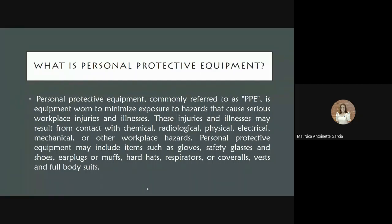So, yung sa personal protective equipment natin, alam na natin na may hazards. Let's say, the hazard is present in that certain workplace or area. Kaya kailangan natin ng personal protective equipment in order for us to minimize our exposure to those hazards, para hindi tayo maapektuhan ng mga hazards kahit na andun sila. So, it protects us from accidents. It protects us from the danger that may arise because of potential harm and hazards.